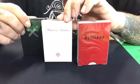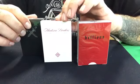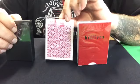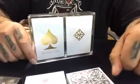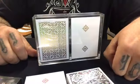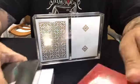At 4, the Daniel Madison collections. He has some very, very nice cards. The Kings, Blood Kings, Hellions, and his whole Confessions. These are all very, very nice decks. And I like them a lot. Recently came out with the Gold Rounders and Gold Revolvers. Very, very nice. Daniel Madison makes some good decks. These are also from Illusionist. Those are at number 4.